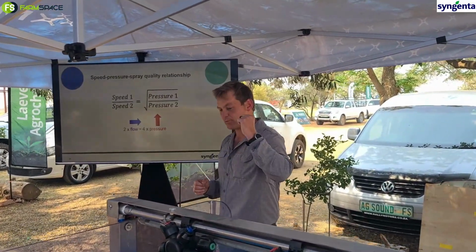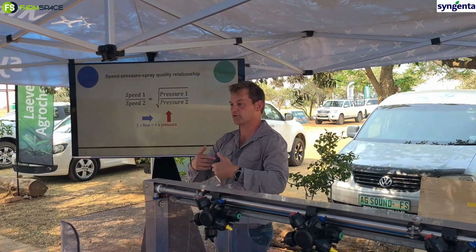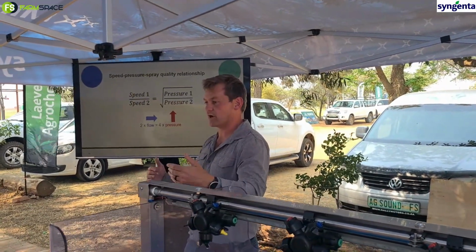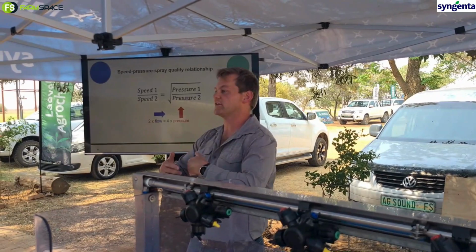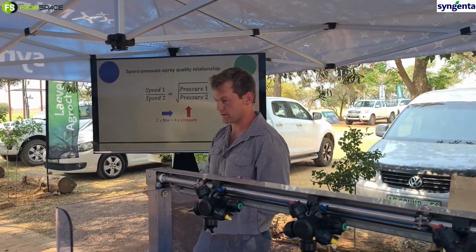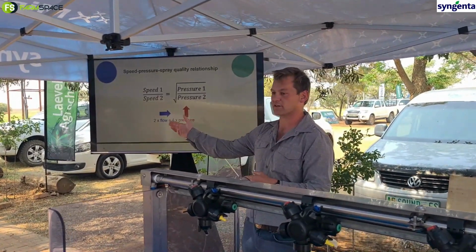Okay, so speed and pressure have a correlation, especially when you're talking about rate control systems. If you've set your rate controller at 200 liters or 100, to keep it there as you increase speed, obviously the pump has to increase. When it increases pumping, it obviously increases pressure. But unfortunately, pressure is a terrible way of changing flow rate at a nozzle.